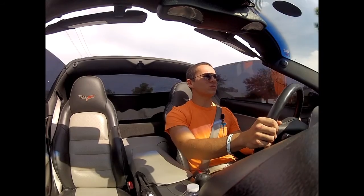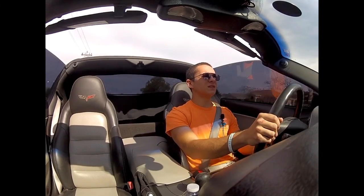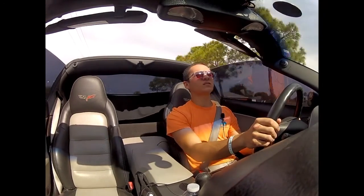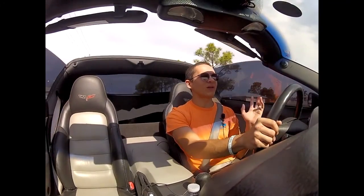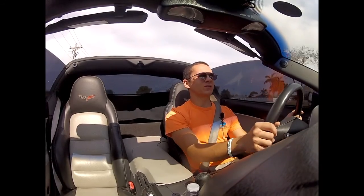So when you're just driving around in the city, you don't need to just constantly rev it out, 4.5, 5,000 RPM. No, this car makes all the power at like 1,200. Oh, that's a nice big sign.